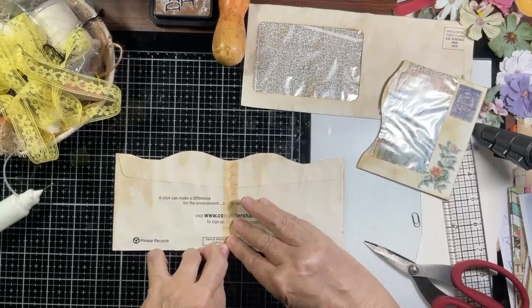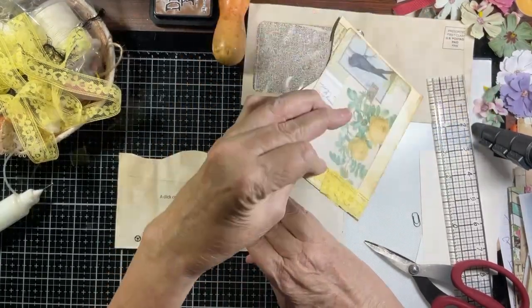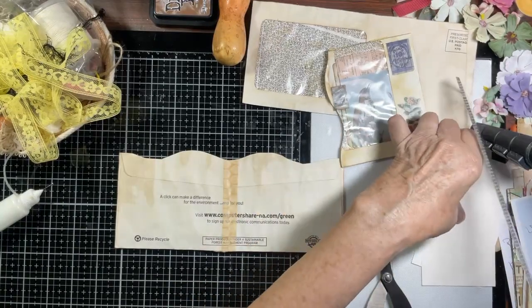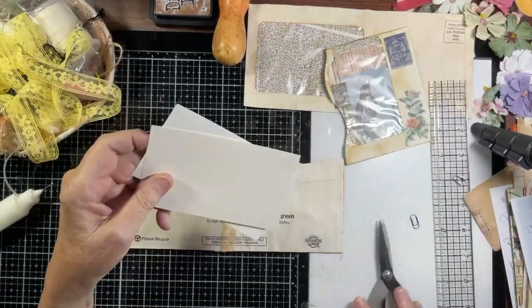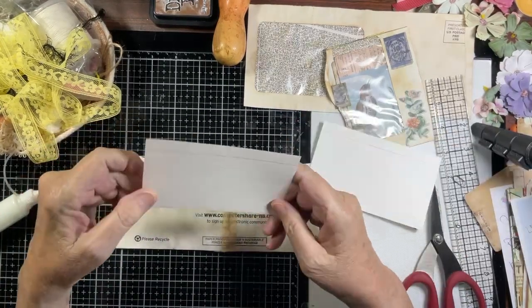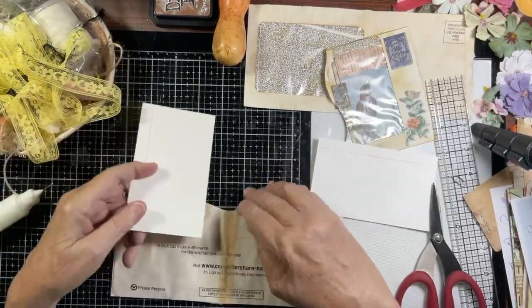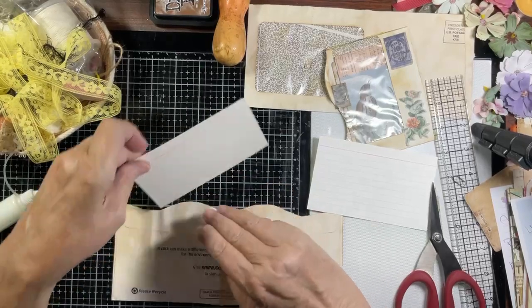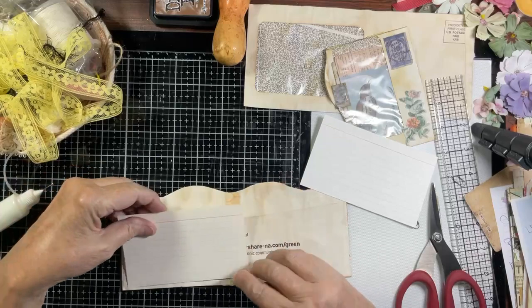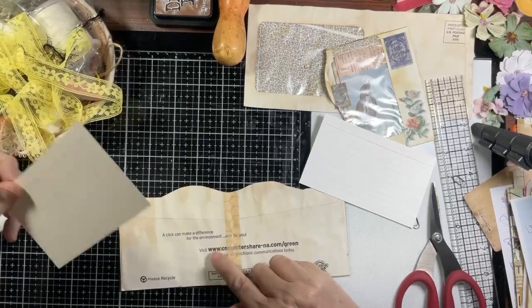And then we're gonna take our index cards. And I got 2 small ones. These are probably 3 by 5s. And I want to cover up the writing.